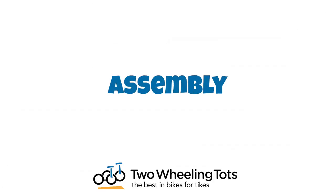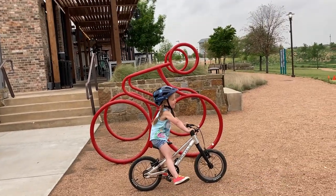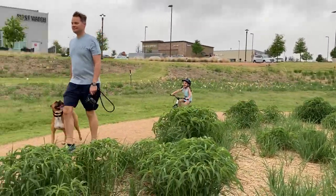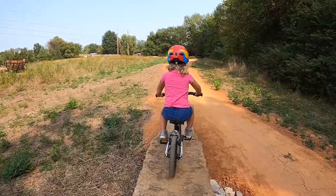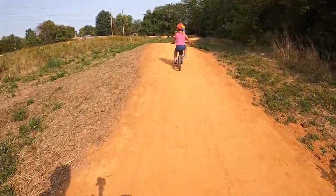And last, number six, it's super easy to assemble. The Prevelo Alpha One comes 95% assembled. All you're required to do is install the handlebar, seat post, and pedals. We assembled it ourselves in a matter of minutes while a neighbor waited outside with her child who was eager to ride it. As an added bonus, as is typical with other high-end bikes, the Prevelo comes with all the tools you'll need for the minimal assembly.